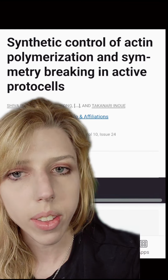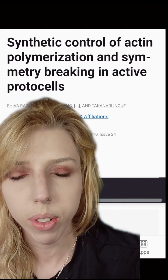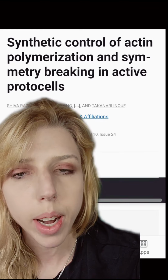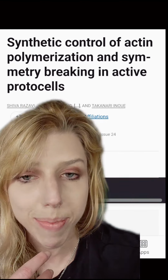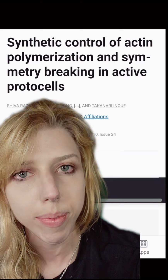There's the xenobots, which are constructed frog stem cells that can be put together in a form and can do a job. And then there's protocells. These are lipid membranes that are constructed in a way that looks very similar to bacteria and our cells. These are biocompatible with us because they can be made out of the husks of our own cells, so they're not activating the immune system.